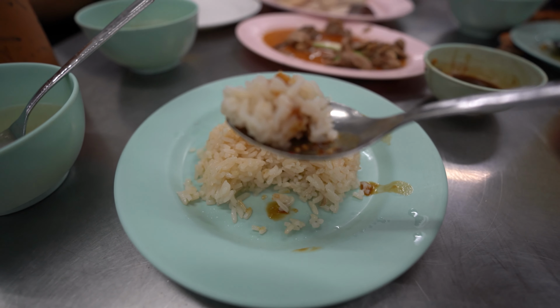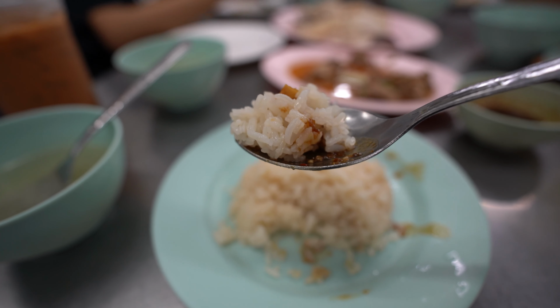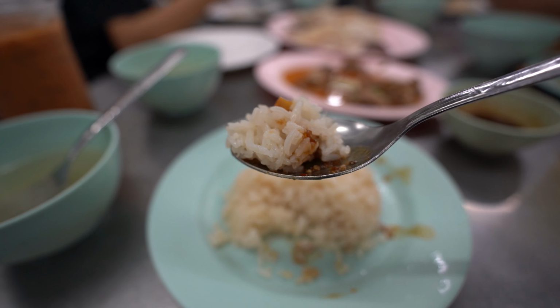We coated the rice with the sauce and we'll see how it goes. It's a bit tangy, but more towards the sweet side. And I think there's a bit of fermented bean paste inside as well, but I can't really pinpoint the taste. Must be their secret recipe. But the rice is so fluffy.